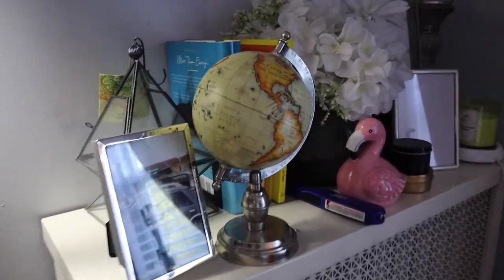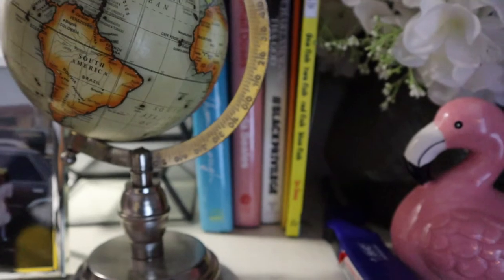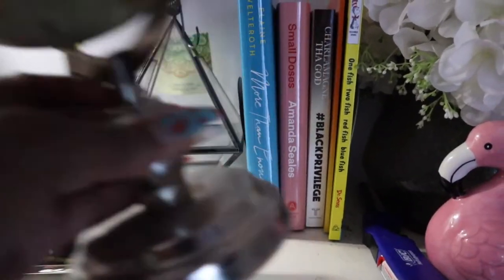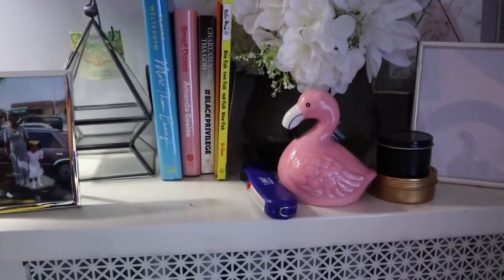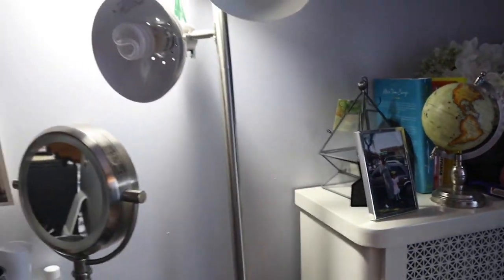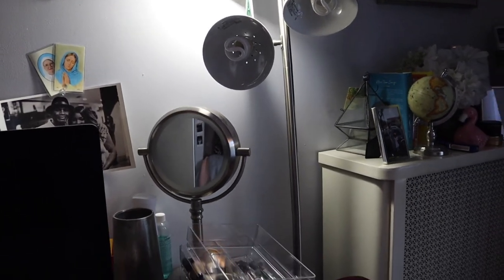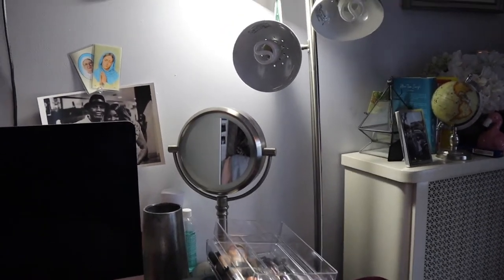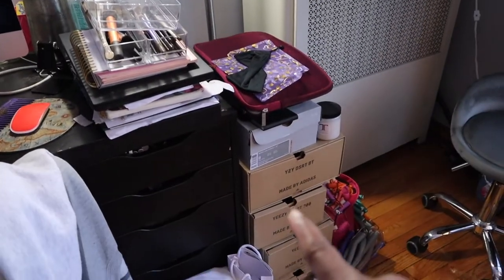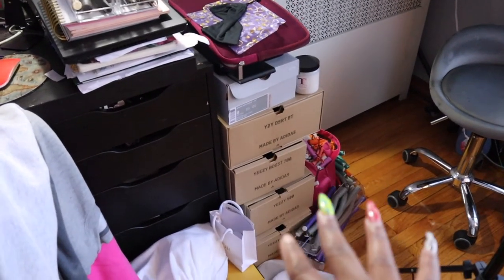Okay, so I went ahead and put the bookends. So I definitely need more books because that's the aesthetic I want for this backdrop, but this will do for now. So this is done. Now I'm going to go ahead and build my Alex drawers and put them here. So as you guys can see, I have all of my sneaker boxes and stuff here.